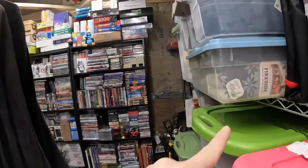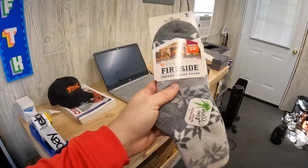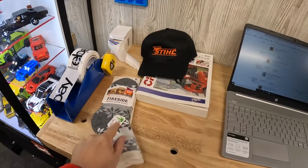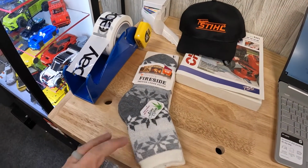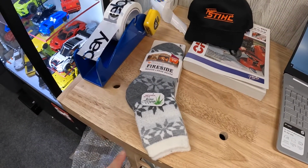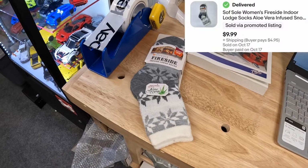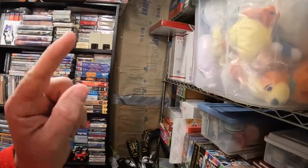Now, if you looked close while I was pulling that hat, you may have saw these socks. Those sold as well. And I picked these up at an estate sale, I think, and I probably have a couple cents into them, maybe 10, 20 cents. It was a giant pile I got for an amount, fill a box sale, and those sold for $9.99 plus shipping. I listed quite a bit of stuff last night, and one thing sold.